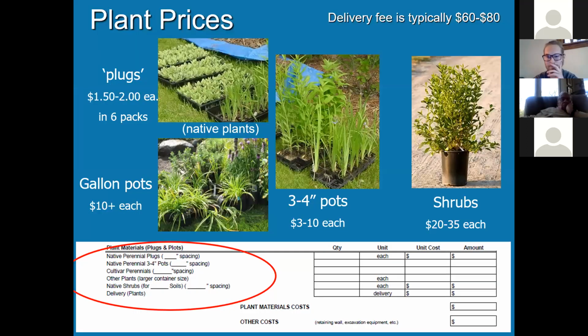And for native plants, I mentioned this briefly, you can look at native plugs, which will be around $1.50 a piece, and they're sold in 6-packs or trays of 36. 4-inch pots, just to size up. Some species are going to be available only in 3 to 4-inch pots.